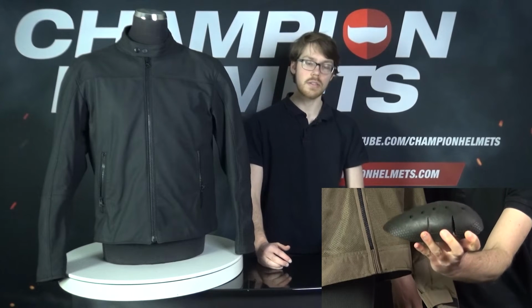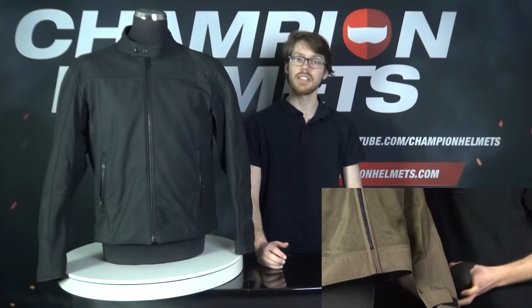But first, a quick note on the safety certifications. You can usually expect any riding jacket to come with protectors in the shoulders and elbows and a pocket for a back protector. These protectors are then certified to either CE level 1 or 2, with 2 being the best. There is a new standard for jackets as well, which is prEN 17092, which you should also keep an eye out for. Now, let's get to it.